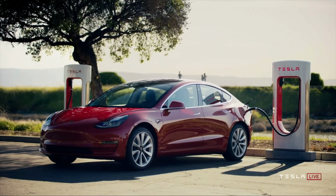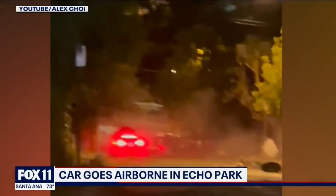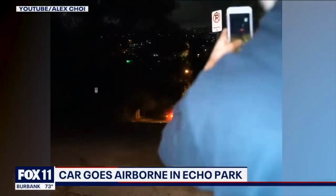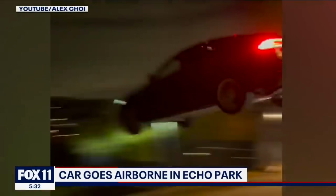And this now infamous Tesla jump happened a few days ago, and is probably one of the instances of a Tesla making headlines for all the wrong reasons. It's being reported that this was a rented Tesla Model S that made this jump and then smashed into two parked cars and a trash can. And as you can see, it did get airborne there for quite a few seconds. And the video, like I said, sort of speaks for itself.